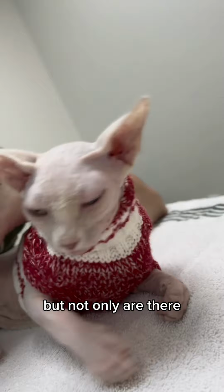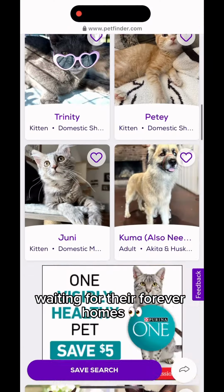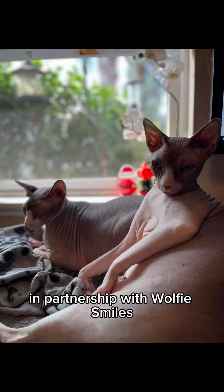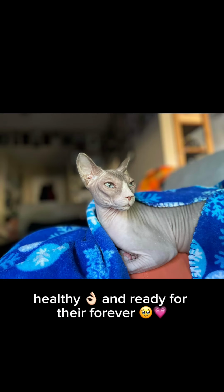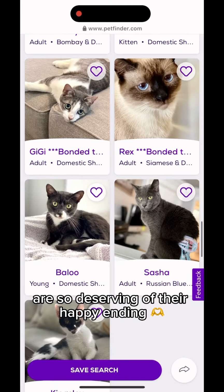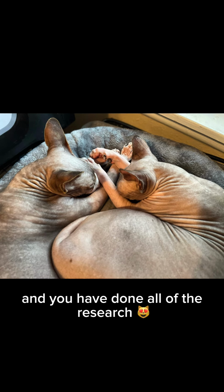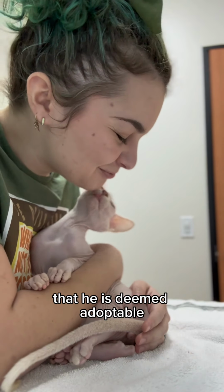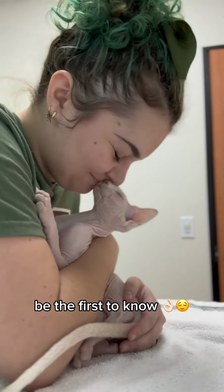But not only are there countless other faces that have grown up all year long in our care waiting for their forever homes and are fully ready to go, we also have a bonded pair of Sphinx that we rescued in partnership with Wolfie Smiles, our Friends for Life Rescue Network, that are fully vetted, healthy, and ready for their forever. So even though I believe that all of these babies are so deserving of their happy ending, if your heart is truly set on a Sphinx and you have done all of the research, then these guys might be the right ones for you. And when the time comes for Dobby that he is deemed adoptable, in whatever capacity that might be, you will most certainly be the first to know.